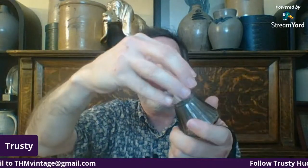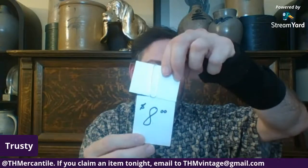These would be functional because they're very easy to open and fill. The whole top just unscrews. You've got a threaded cap and you've got a cool piece. And it comes with the original black and gray 2-piece box. So the 3-piece set with its original box is available for $8. $8 for the 3-piece salt and pepper shaker by giving me number 35. So $8, number 35 for the salt and pepper shaker set.